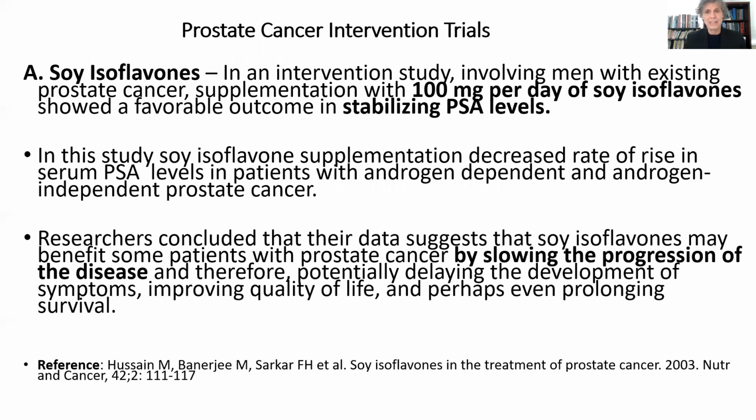Here's a study: soy isoflavones, 100 milligrams a day, given to men with existing prostate cancer. It showed that it started to stabilize the PSA, and it slowed the rate at which the PSA is rising. The only way you can do that is by slowing down the tumor growth, which is amazing in men that already have prostate cancer.